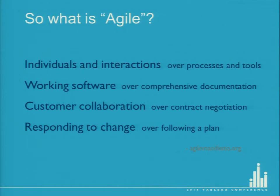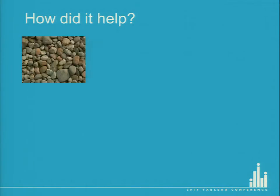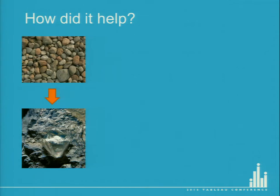Now, I'll get into why we did this. So, like I said, we had a lot of requests, and they're not actually all created equally. There's a lot of junk out there. We needed a way to sort through all that junk so that we could find the diamonds. We needed a way to know that we were focusing on the most important stuff that was really going to make a difference.